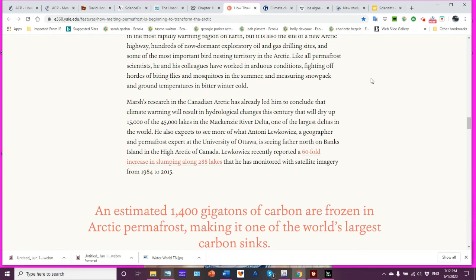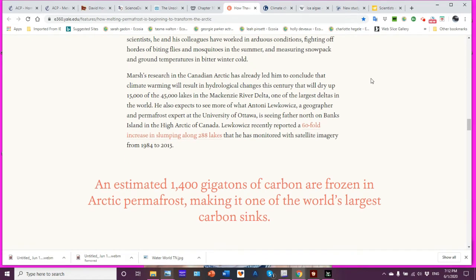And I won't even get into bot flies. That's kind of disgusting. But that's another thing caribou have to deal with. So this area is a challenge to do research in. And that's how it is.